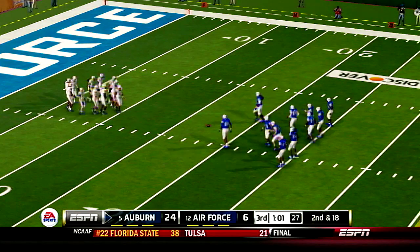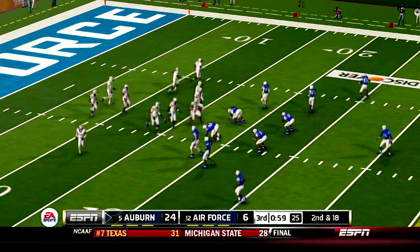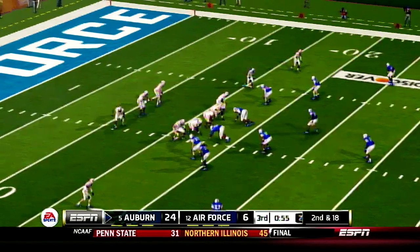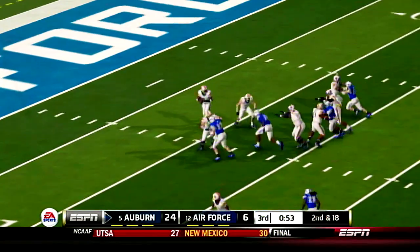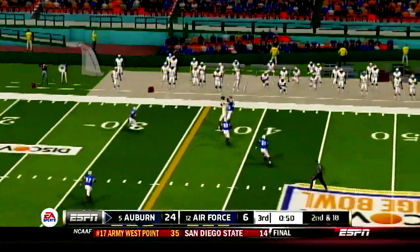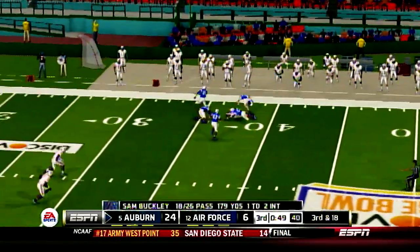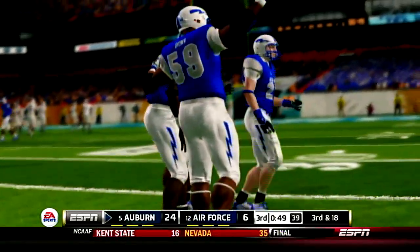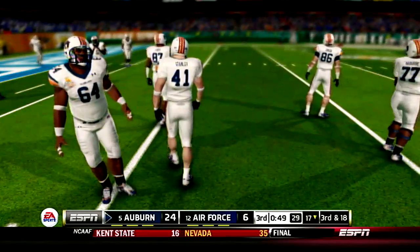They find themselves in a hole here after that sack. It's 2nd and long. Throws it to the outside. That's incomplete. Intended receiver on the play. Third down.